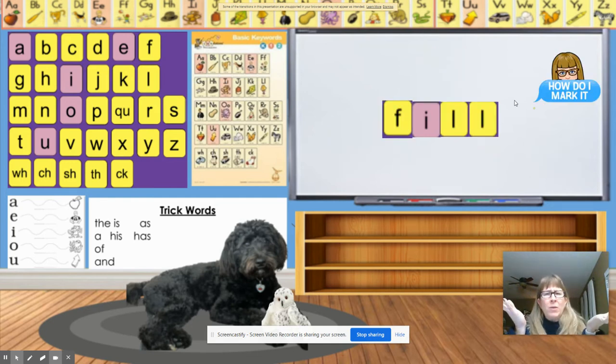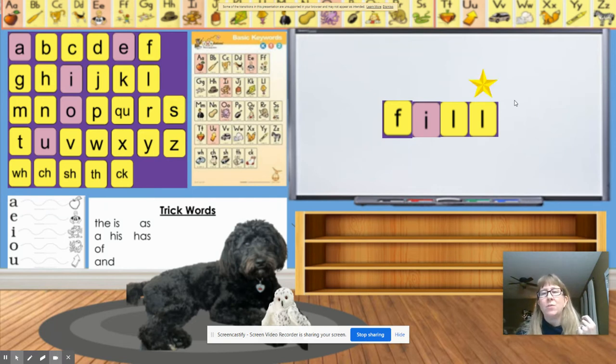But how do I mark my bonus letter? I can't remember. Who can raise their hand and tell their teacher how I mark their bonus letter? That's right, I mark it with a star. So we need to remember to mark bonus letters with a star.